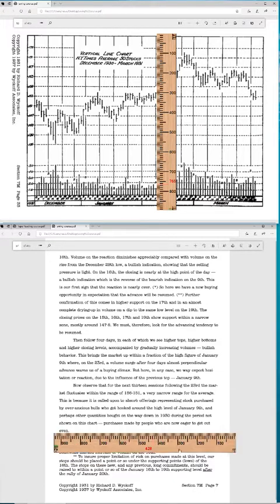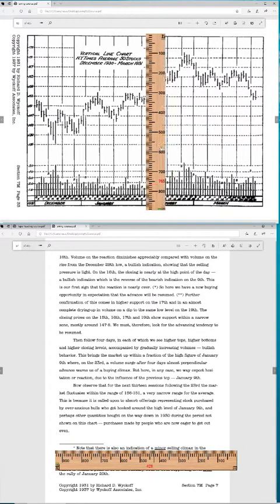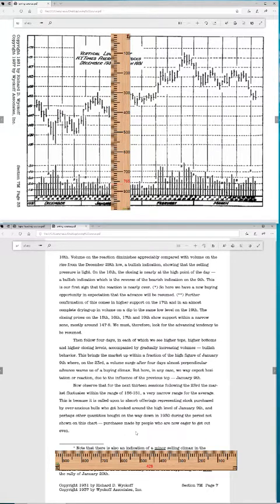Okay, now all of this is great, but remember, we want to focus in on key behaviors. So watch this note over here that he has. Note that there is also an indication of a minor selling climax. This bar here is the minor selling climax. The volume on this bar is greater than the prior 4 bars. And the range is also bigger than the prior 4 bars. And it is coming towards the end of the downswing, not near the top, but the end of the downswing.